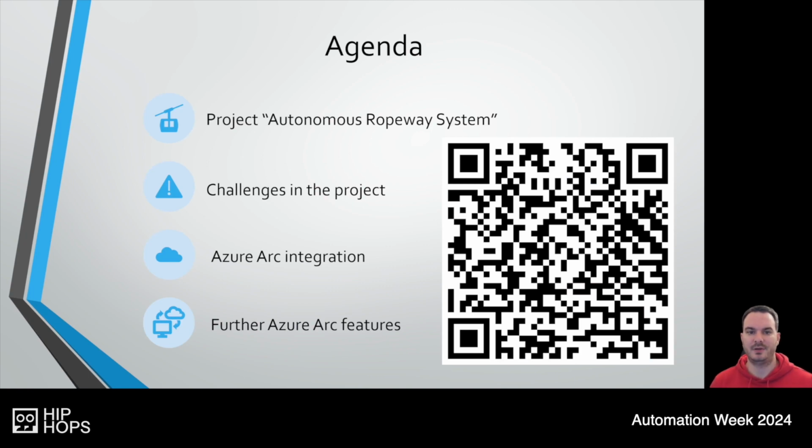Today I want to tell you about a project I was involved in while I was living in Switzerland. The project was called Autonomous Ropeway System, and the idea of this project was to implement an intelligent ropeway system. Then I want to tell you about the challenges we faced during the project, how we used Azure Arc to integrate an on-premise Kubernetes cluster with the cloud, and what other features Azure Arc offers.